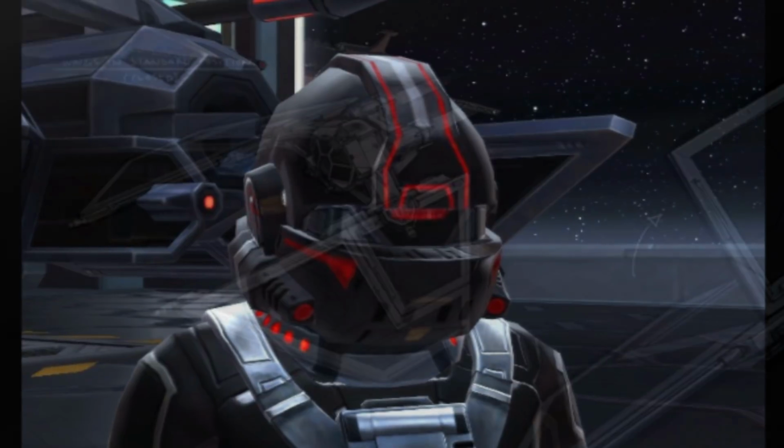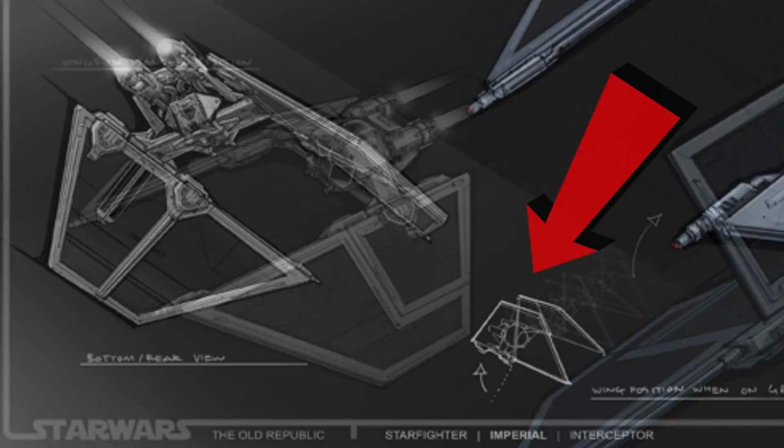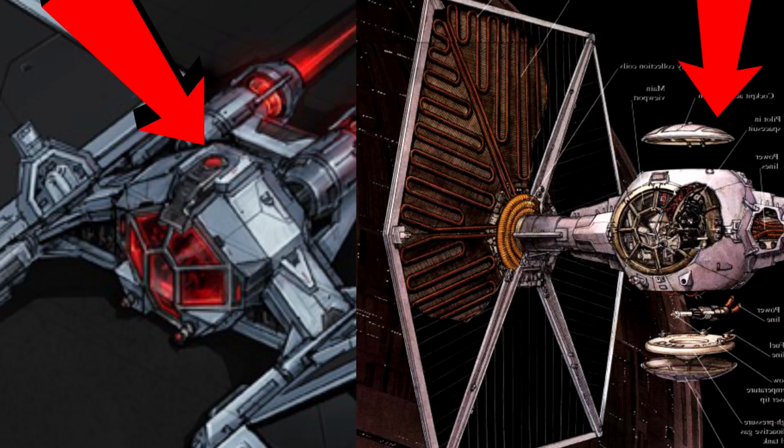When not in combat, S-foils could bring these smaller wings down, just like with the Eta-2, and when the Supremacy had to land, the entire wing assembly would fold up. Landing gear would extend from the body of the ship, and to enter and exit the vehicle, the pilot used a hatch on top, just like the later TIE fighter pilots.